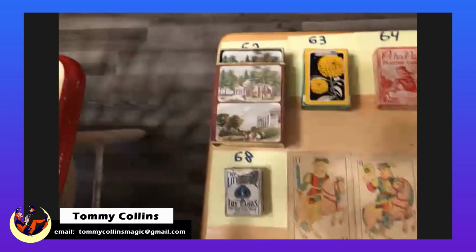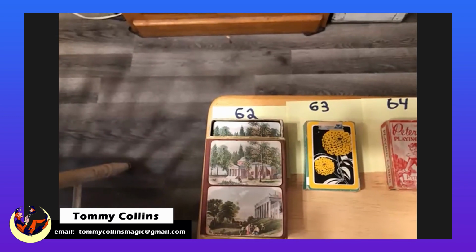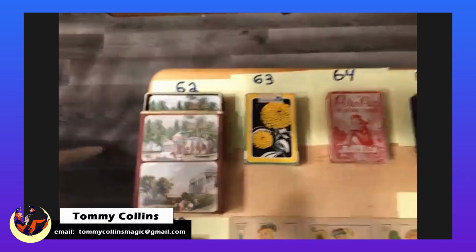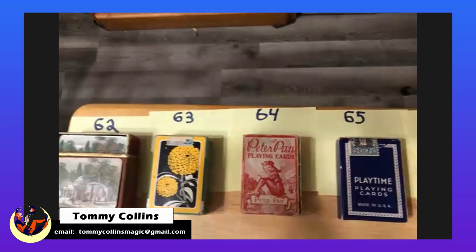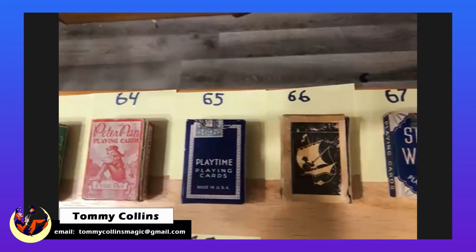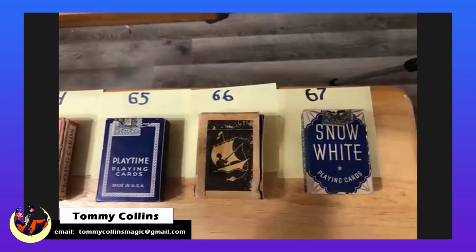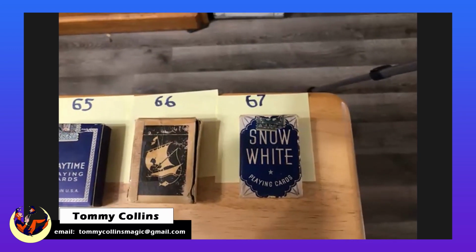All right, so real quick, here's a double deck mini. One sealed, one open. These are all mini decks. Yes, very fun. Incredible. And I believe they're pretty much all there. All the cards are there. If not, I certainly took pictures and noted.